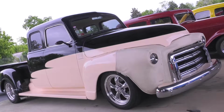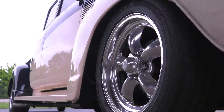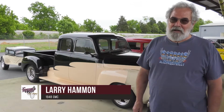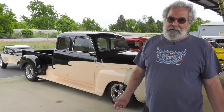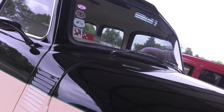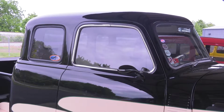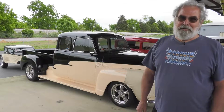This restoration was the brainstorm of Larry Hammond, who said he always wanted to extend the cab of a GMC truck. Nice stretch, Larry. I found this body in Wisconsin, a stock GMC truck, and after 18 years, this is the finished product. It's been on the road 10 years. It's got 16,000 miles on it. It's a 350, Camaro subframe, Camaro 10-bolt rear end, disc brakes all the way around, power steering, power brakes, cruise control, air conditioning.